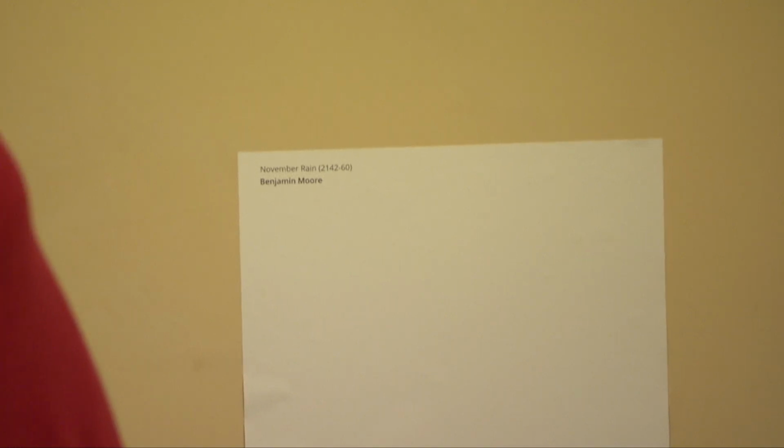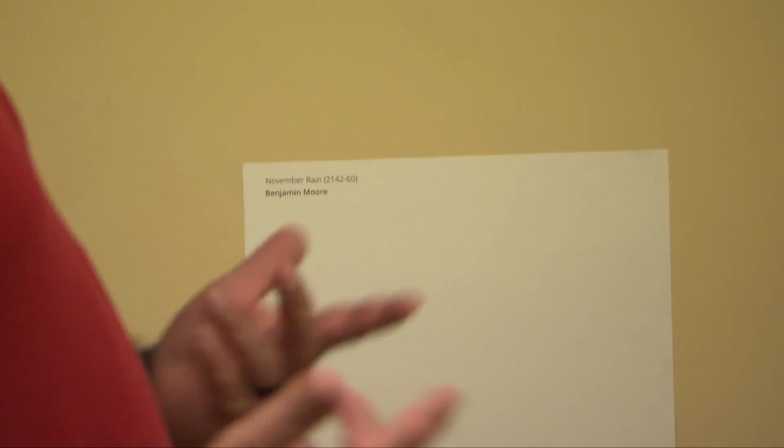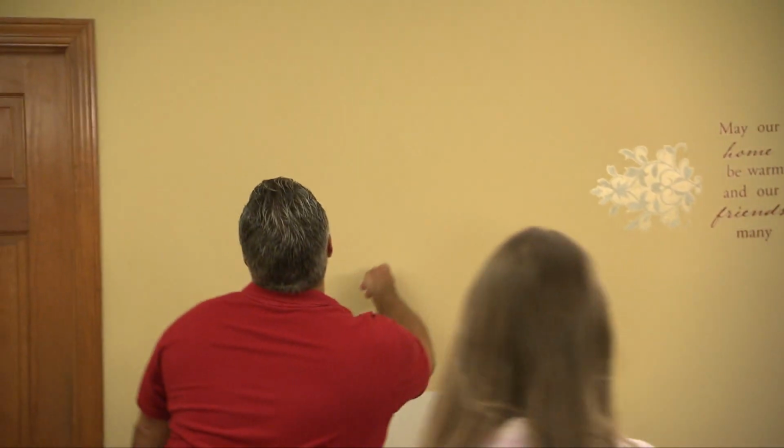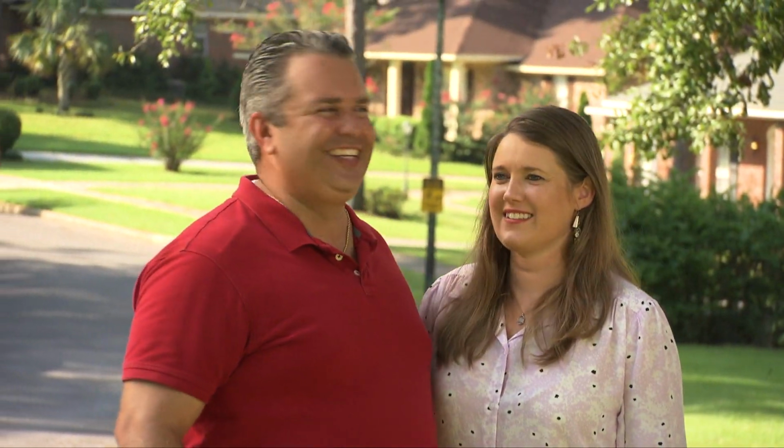You like that one? Just because of the name? So he picks based on the name of the paint color. I actually look at the paint color, but I think it worked out because the ones that you really liked, I really liked. Right. November Rain, right? November Rain? You sure you're not thinking of Purple Rain? No. Guns N' Roses. We paint like in the cold November rain. Little Axl. Oh my God.